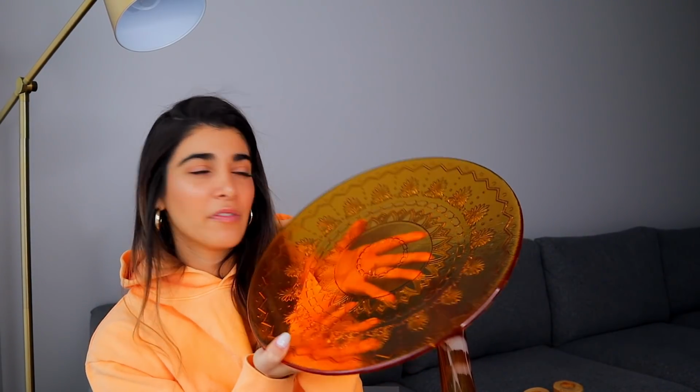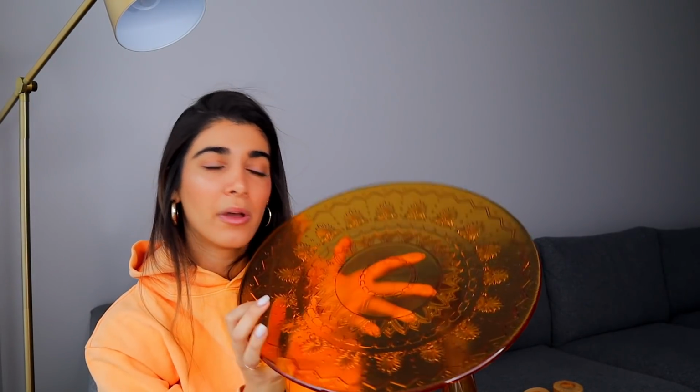Definitely having a little bit of a celestial moment here because this just reminds me of a big beautiful sun. I think that this would be so nice to style a coffee table and put some things on top. And I told you I really want to go ahead and add some more warm tones because we have a gray couch and gray floors and gray walls.